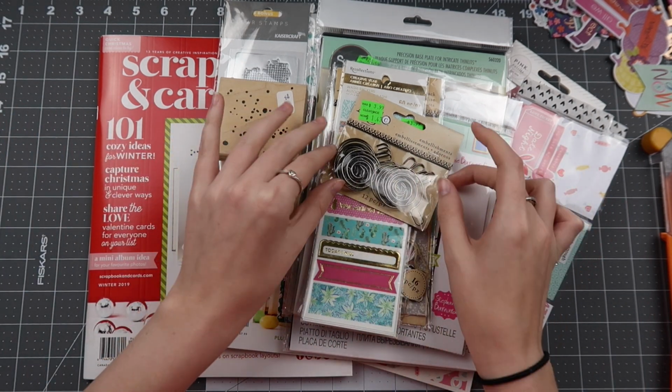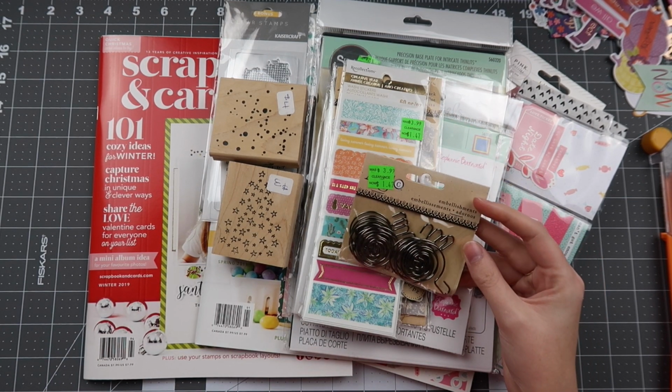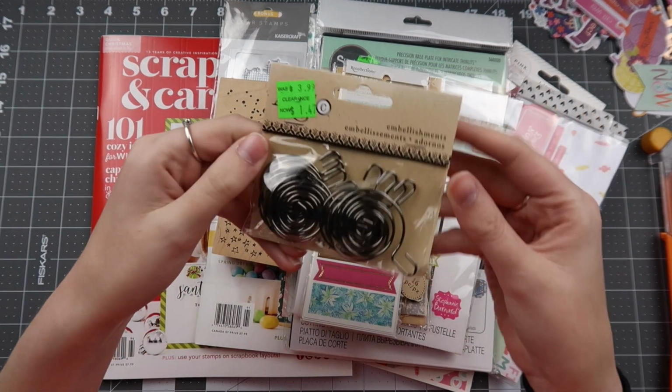First here on top is Michael's. I also went to Michael's while I was road tripping back, and they had some great clearance deals. So the first things I found were these.